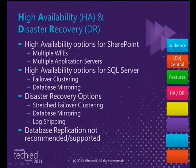So database mirroring or log shipping, more traditional ways of doing SQL Server disaster recovery. Just curious, who does synchronous database mirroring across to multiple different sites? Wow. Cool, Wayne. If you get it to work, okay.